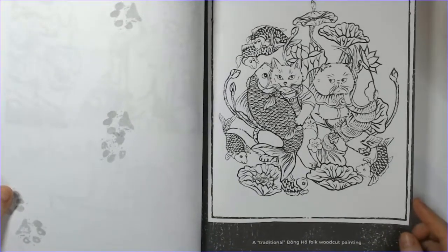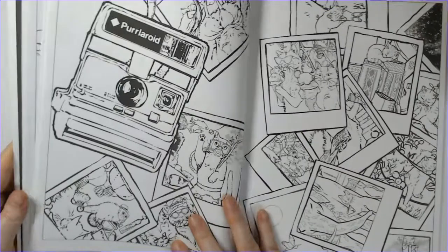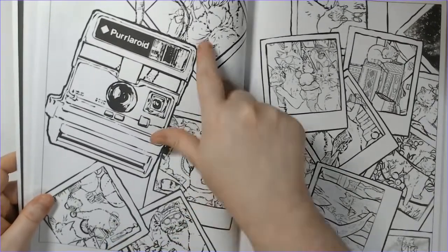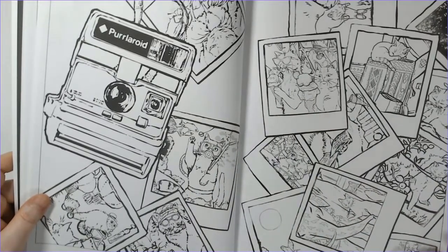This is supposed to be like a woodcut painting, which I would love to look up so I would know how to color that. And then here's little photos that show little bits from the different pages, like just taking the different pictures, which I think is cute.